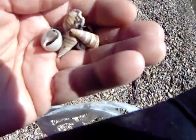There's another one right there. And another one right next to it there, but yeah, it's not what I'm really looking for here. Like I said, you can find them anytime you want down here. There's all kinds of these. Alrighty, catch you on another.